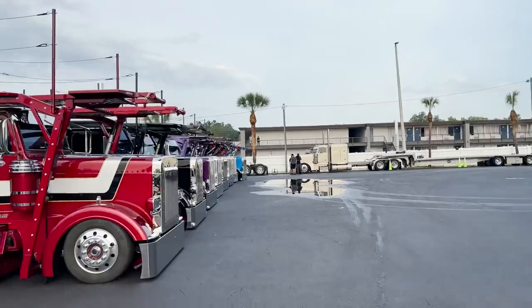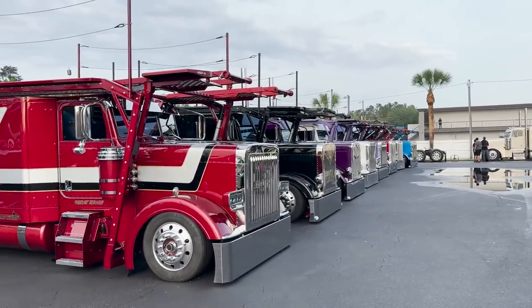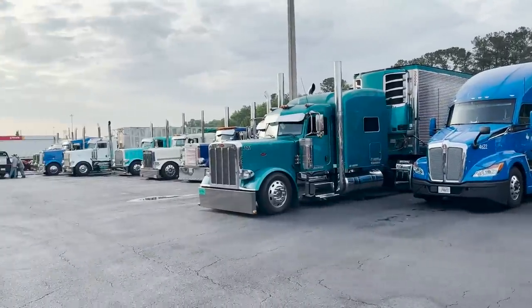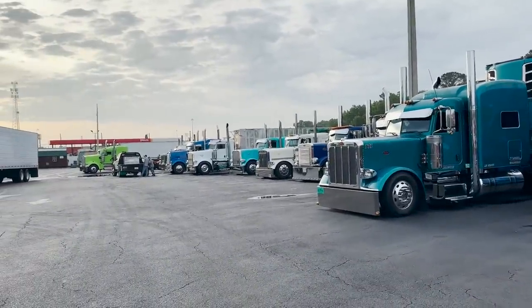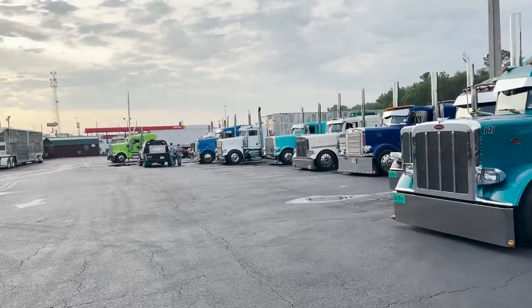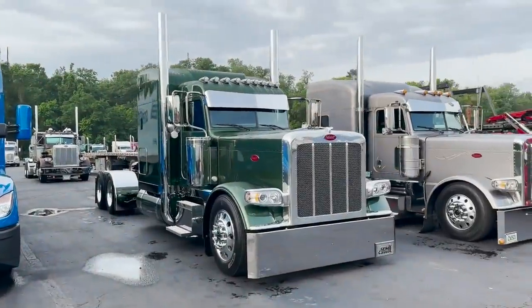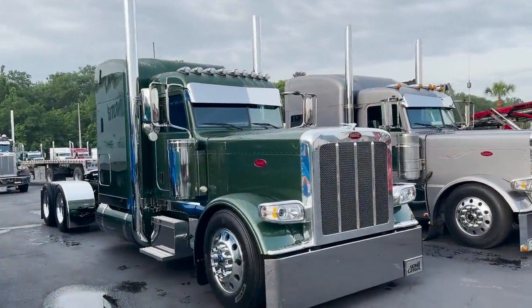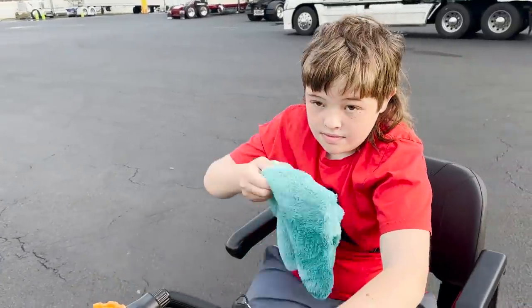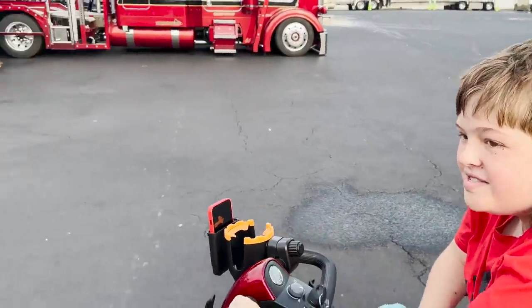Early morning over here at the 75 Chrome Shop. We left last night, and we got here this morning, and there is a pile of new trucks here. I mean, just a bunch. It rained last night, because it's Florida, and it always rains. So first thing we're gonna do, we're gonna get the water off this thing. I've hired professional help here. Fred's gonna get cleaning, my bad. Get to work on that, dude.